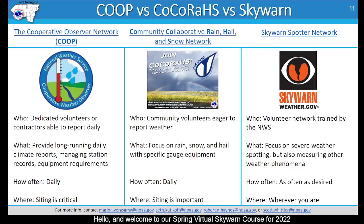The Co-op, or Cooperative Observer Network, is a dedicated group of volunteers. They take weather observations daily, over the course of many, many years, so they can have long-running daily climate reports. They manage the station records for that area and have very specific equipment requirements. And our observation program lead, Marlon, does a lot of that work. We rely on their reports daily, so it's a higher level of commitment, and siting is critical.